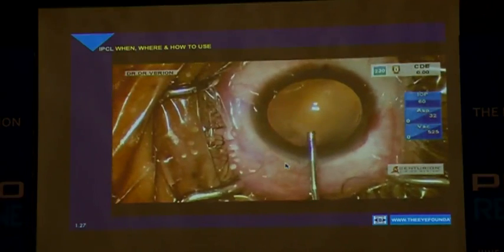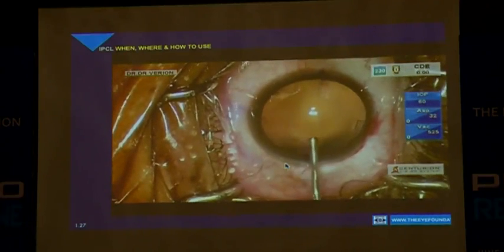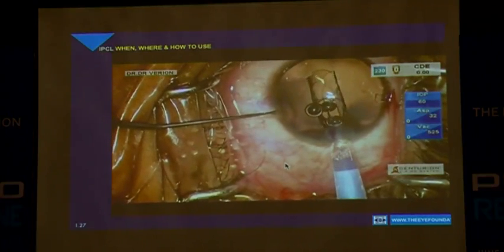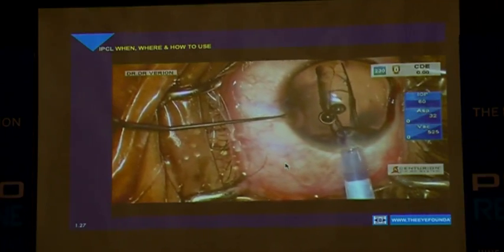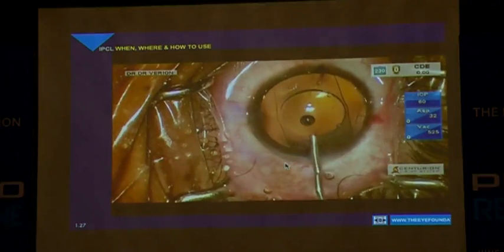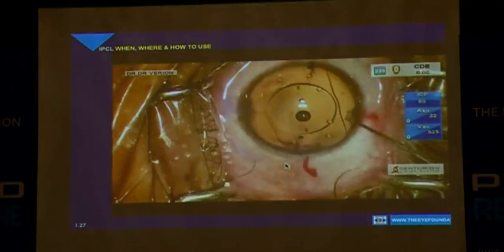I make a good 3 millimeter incision both for my ICL and IPCL, because I don't want a wound-assisted implantation, but want the mouth of my cartridge inside the anterior chamber, which gives me extreme precision and control during the introduction of these lenses.